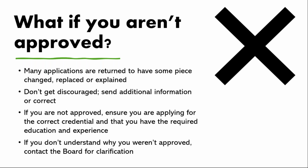Sometimes it's just, oh, you need to get this signed, or move this into this grid and it'll work. So don't just get discouraged. Just send whatever information you need, fix it. Email me, we'll walk through it together. Not a big deal.